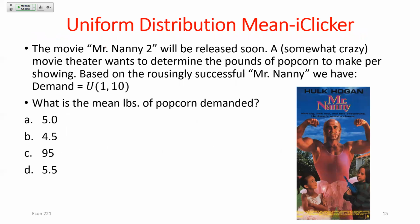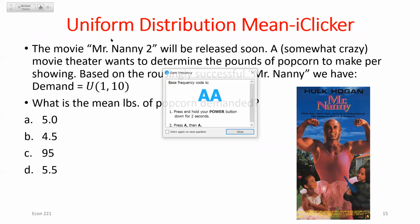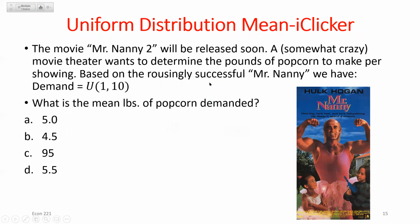All right, so let's see how well you were actually understanding. Okay? So let's say I've got this movie, Mr. Nanny, to which there is an original movie. If you haven't watched it and you love cringy old 80s movies, you should. It might be early 90s. It's a great Hulk Hogan movie.